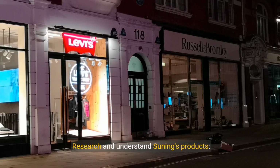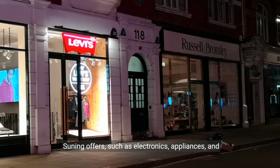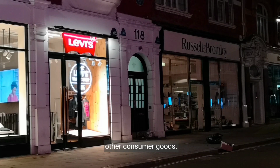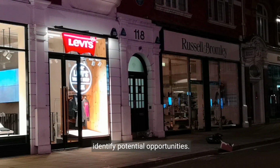Research and understand Suning's products. Familiarize yourself with the types of products Suning offers, such as electronics, appliances, and other consumer goods. This will help you understand the market and identify potential opportunities.